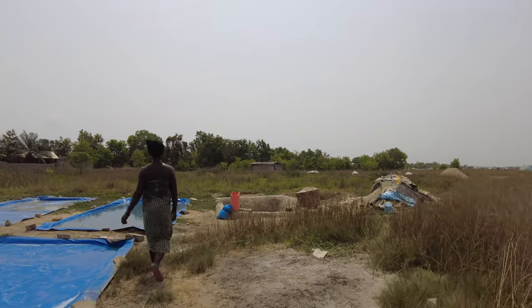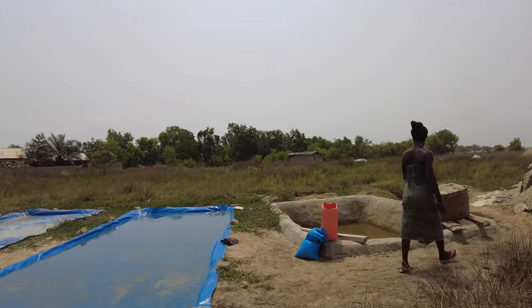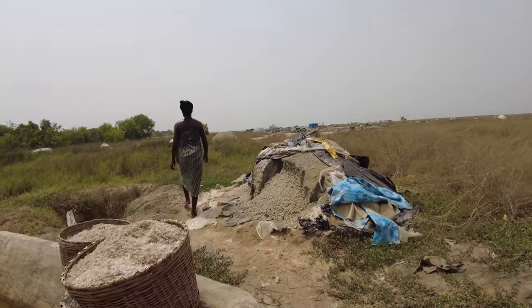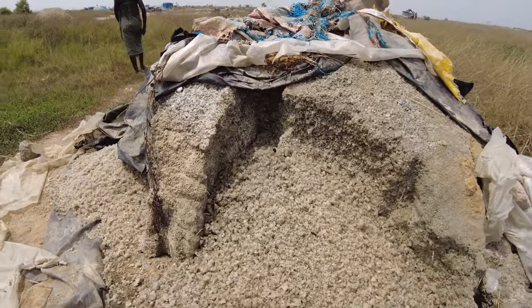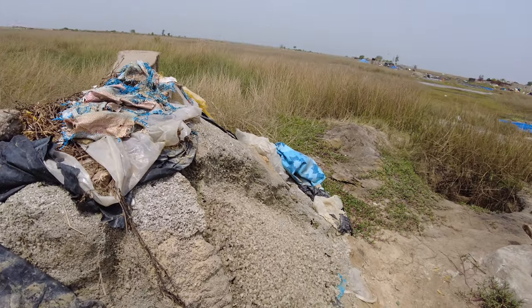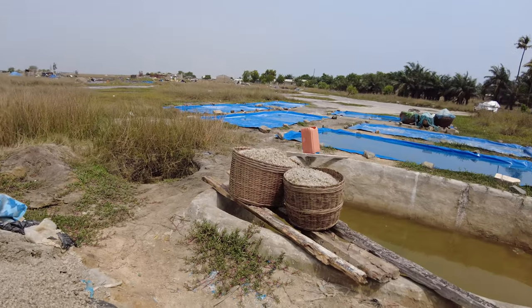So my auntie was going to show me the 25 kilogram sack. This is the darker version of the salt. They use this salt here for salty fish. You know, all those salty fish you see in African markets, this is the salt they use to process them.